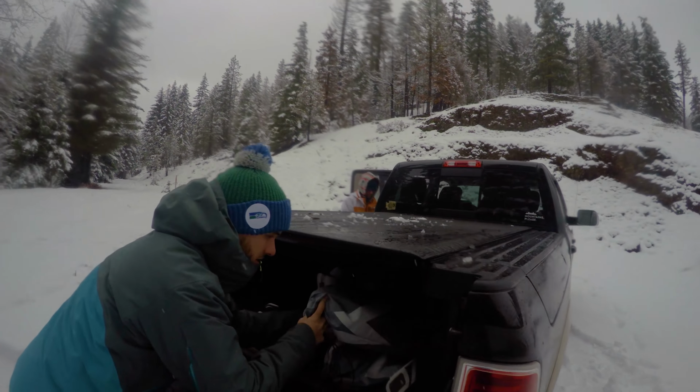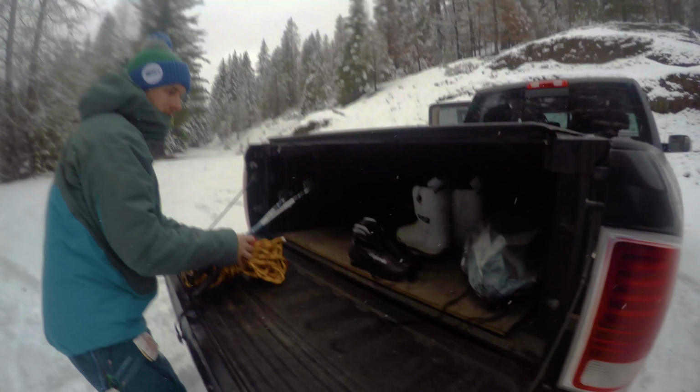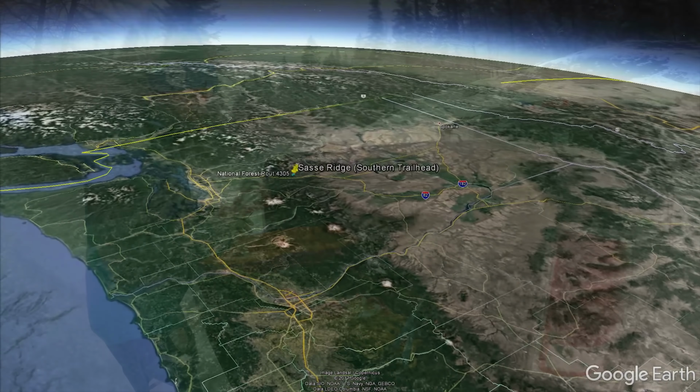The original plan was actually to camp out on top of the ridge before a majority of people invited had to bail due to work. But that wasn't stopping us from at least doing some preliminary scouting.